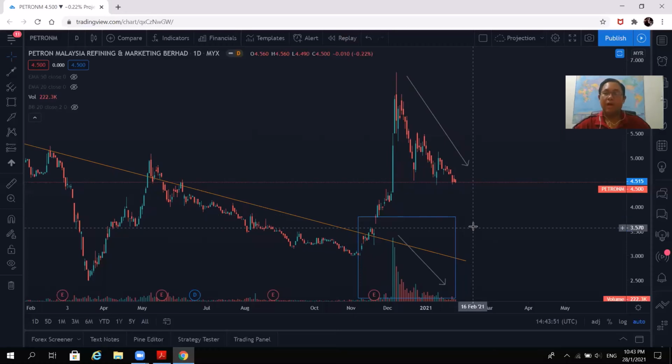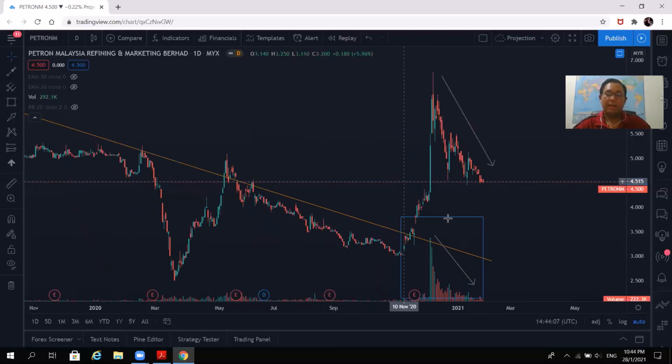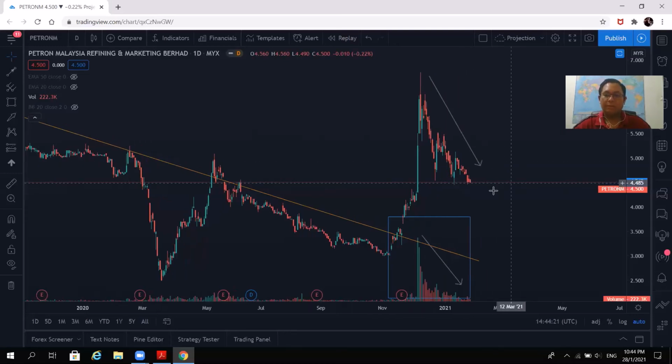I believe we all are aware of the Dow theory, whereby the price of a stock or any chart or any financial instrument will not go in a straight line. Yeah, the price will go zigzag, I would say peak, trough and peak, trough. So what happened was, during the breakout here with a huge gap and huge volume, the structure here is a higher high structure, and the price now is completing the next higher low structure.